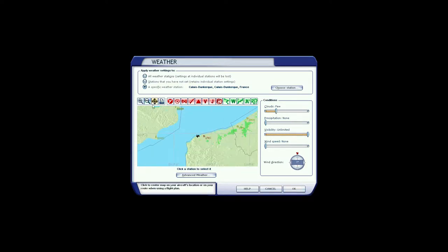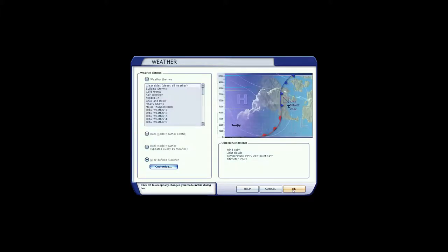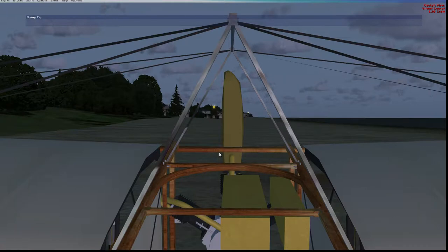But as we get closer to Dover, I've set up some crazy wind conditions. At this weather station, we're going to have moderate winds, and the visibility will be in half. And at this weather station, the winds will be a little bit lighter, but the visibility will be unlimited. I don't know if it's really going to make a difference, but we'll see. So we're going to unpause this again.